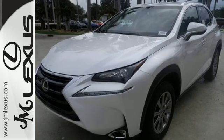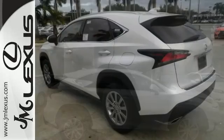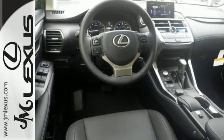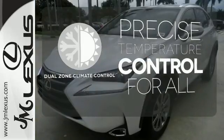It has a convenient 7-inch color LCD high-resolution multimedia display, and for your safety, it has 8 standard airbags, a backup camera, and LED fog lamps. Plus, it offers a turbocharged engine and gives options for efficiency and responsiveness with Drive Mode Select. No one will complain about the temperature with the dual-zone climate control.